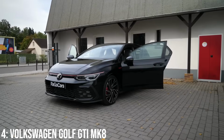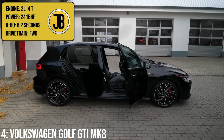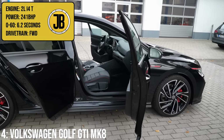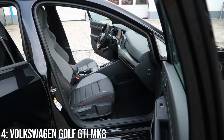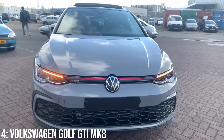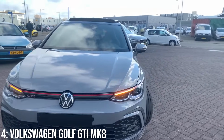The engine, however, is pretty typical of modern hot hatches, a 2-litre turbocharged inline-4 which makes 241 brake horsepower, taking it to 60 in 6.2 seconds, more in warm hatch territory today, but still more than enough pace for a bit of fun, and it's also more in line with how hot hatches should be, focused on handling rather than being useful at Santa Pod.